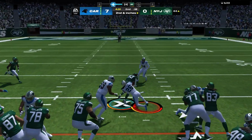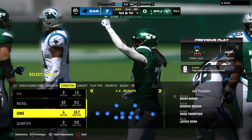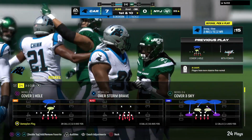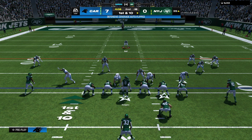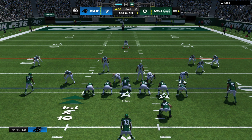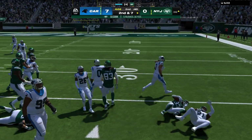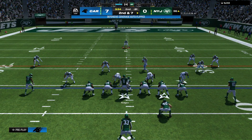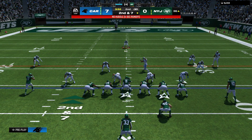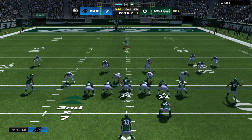Up the middle, it's Cook. And he'll get it inside the 40 to the 39. A gain of 5, good enough for the first down. Now Cook running right to the 36-yard line. Stop there. Ball on the 36 now. Here's 2nd down and 7.